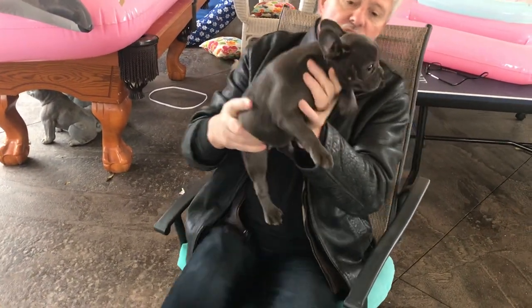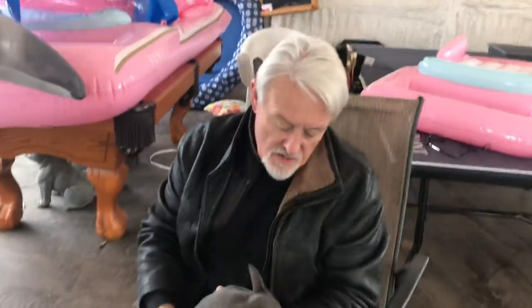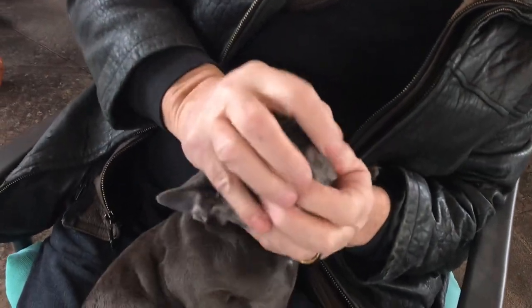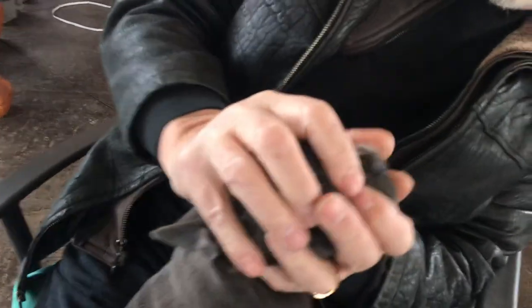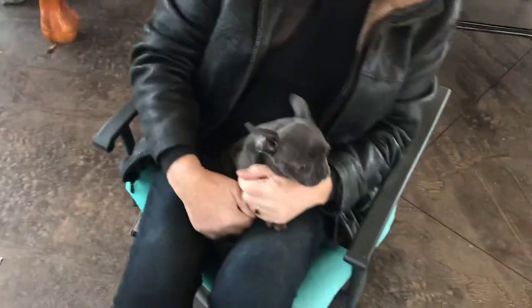And she's got a nice flat, can you see her face there? She has a nice flat face on her. Let's see how her bite looks. Let's see how your bite is. Come on. She'll let me look at them. No, she doesn't like me doing this. Yeah, she's just right on the money. She looks really good.